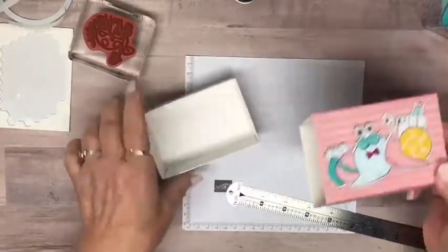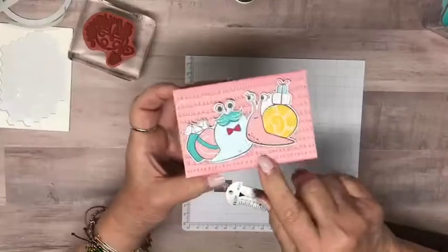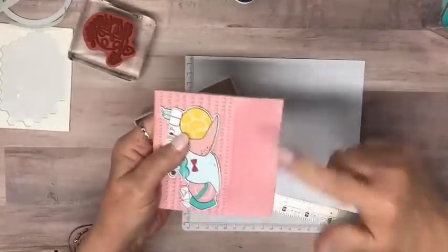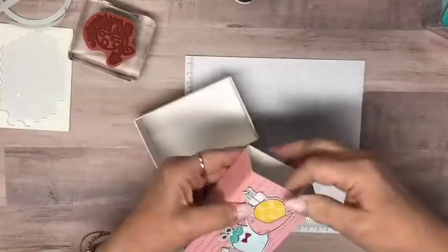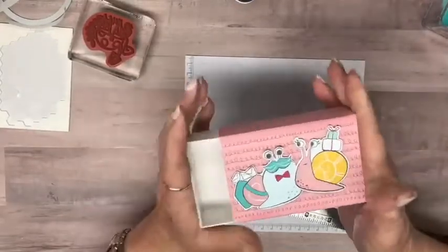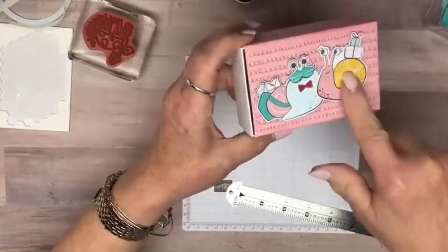And then this is the part that goes over it. I put some designer paper on here, and I actually sponged or brushed with our blending brush and Blushing Bride here, and put that on there with a little, these were cut out of the designer paper with the little girl and the little guy.